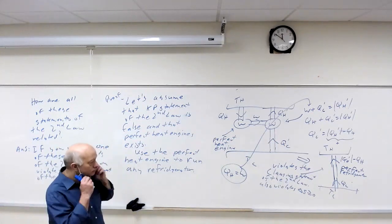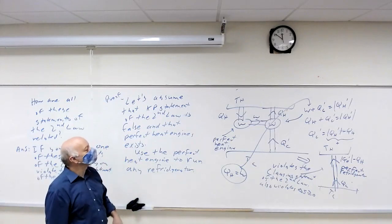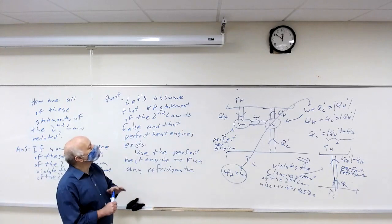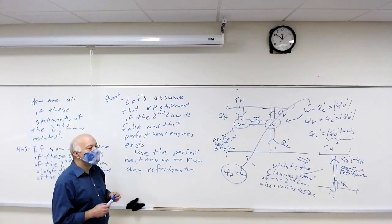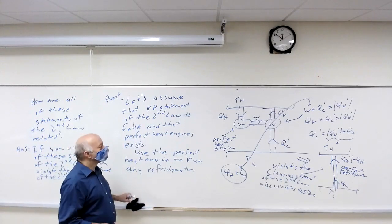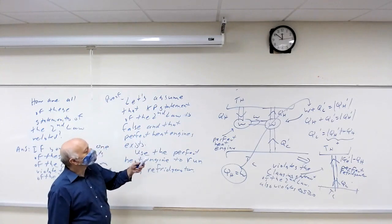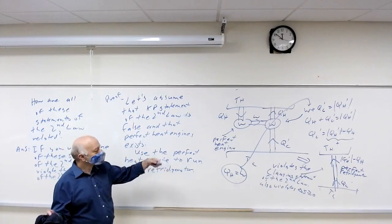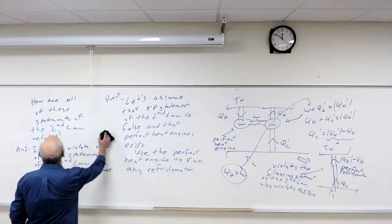Okay, how are we going to do the other one? Let's do that one. So now, how are we going to do the next one? We're going to assume we have a perfect refrigerator. And we're going to connect it to a generic heat engine.